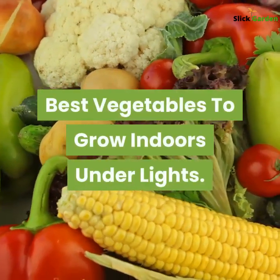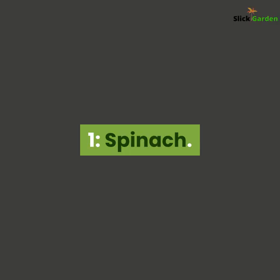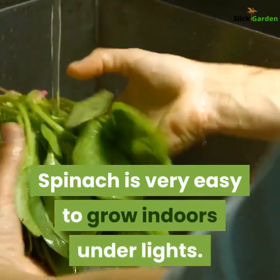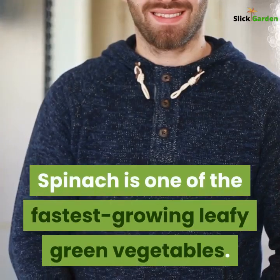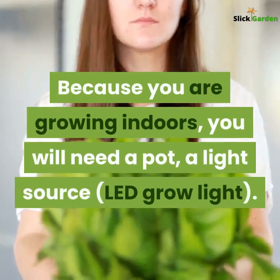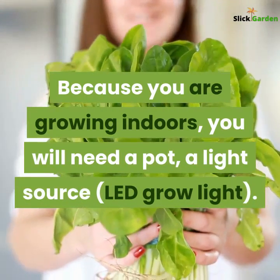Best vegetables to grow indoors under lights. 1. Spinach. Spinach is very easy to grow indoors under lights. Spinach is one of the fastest growing leafy green vegetables. Because you are growing indoors, you will need a pot and a light source, an LED grow light.